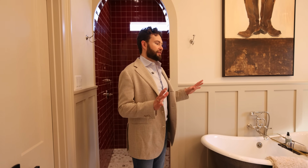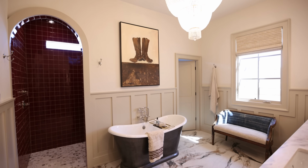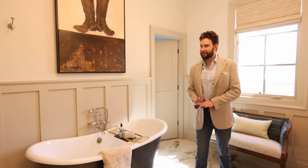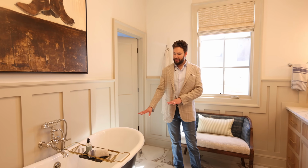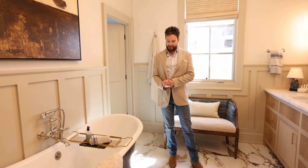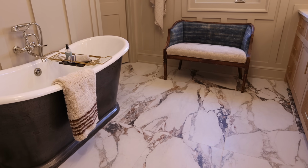This bathroom is a really, really nice retreat. And you'll notice that we have this beautiful porcelain tile that mimics viola marble. And one of my favorite things in this bathroom is this burnished metal tub by Penhaglian. We knew early on that we were going to use this, and it's really very special because when you look closely at the finish, it's very unique. No two of these tubs are created exactly the same.